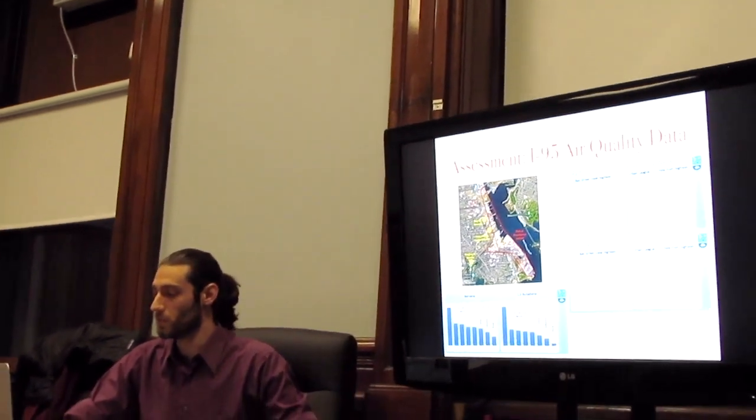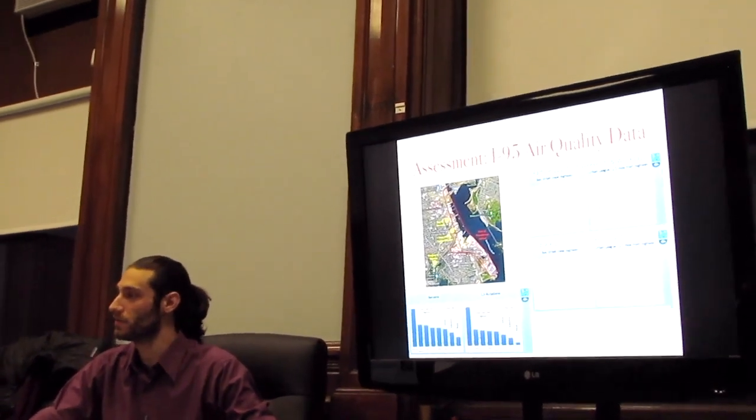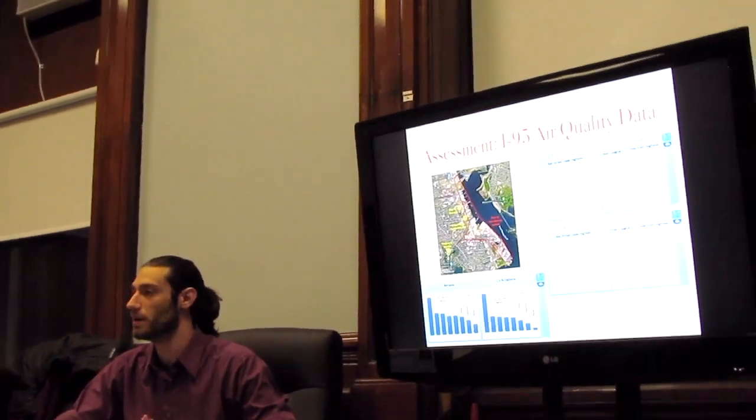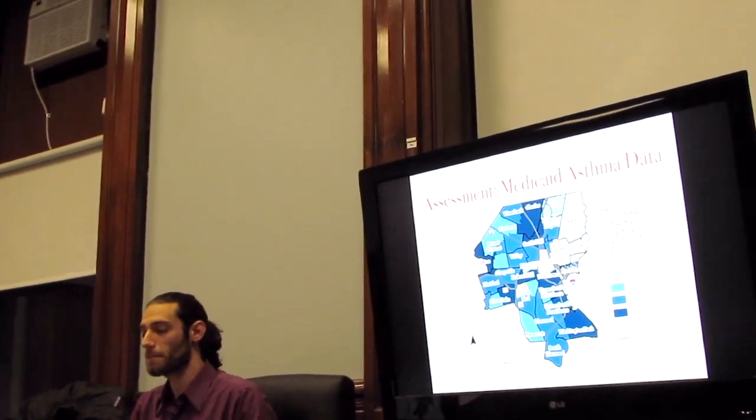So again, there's more data there, and there's more work that needs to be done to do a similar type of study around the port, which is a bit more complicated. There's a lot more sources, a lot more area, complicated weather patterns and dynamics, but this is the start of something we can look at.